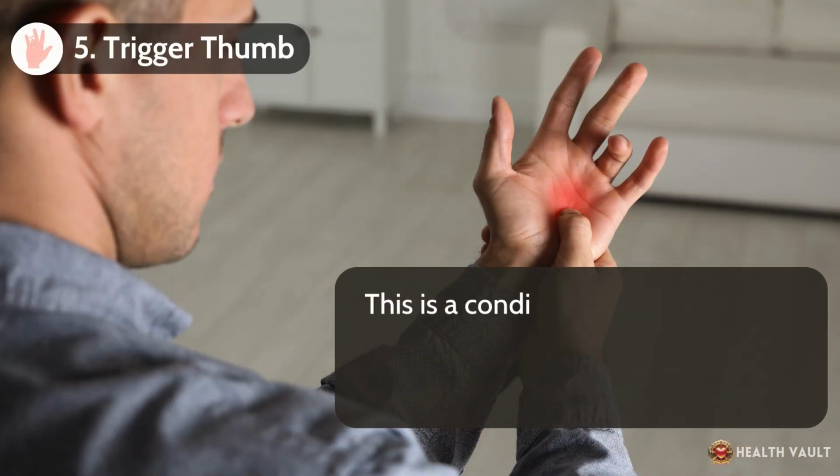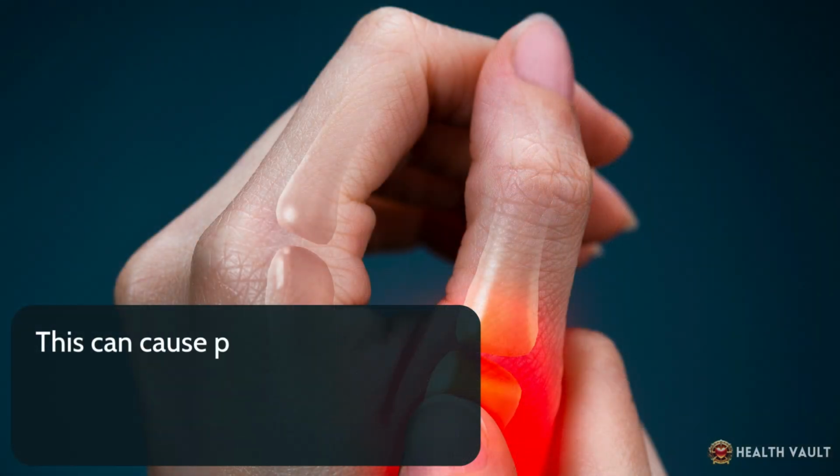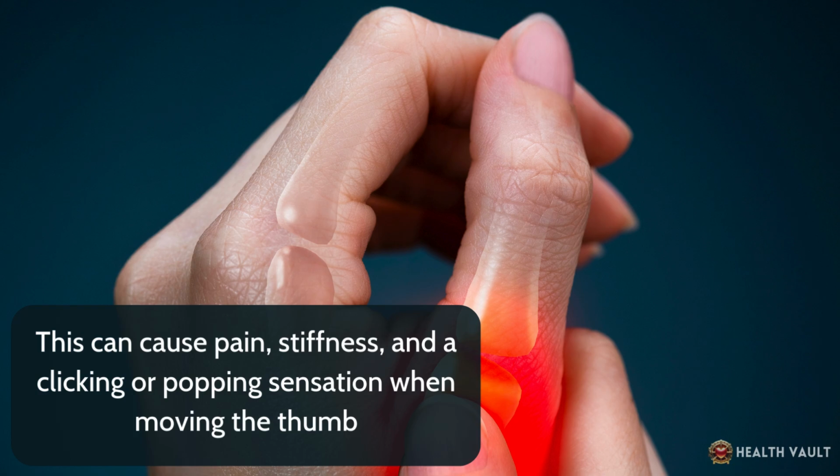Number 5. Trigger thumb. This is a condition where the tendon that helps the thumb bend becomes inflamed and catches or locks in place. This can cause pain, stiffness, and a clicking or popping sensation when moving the thumb.